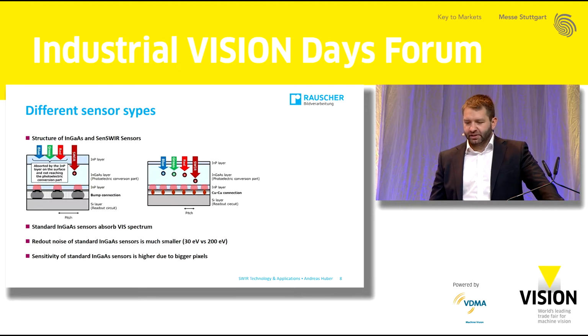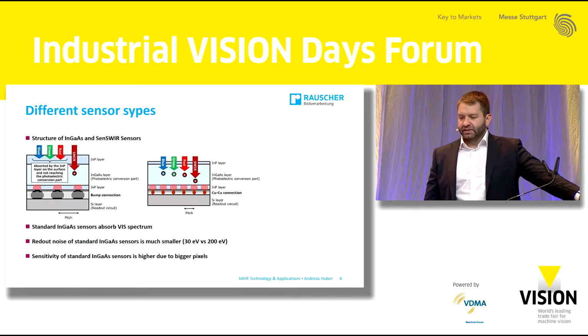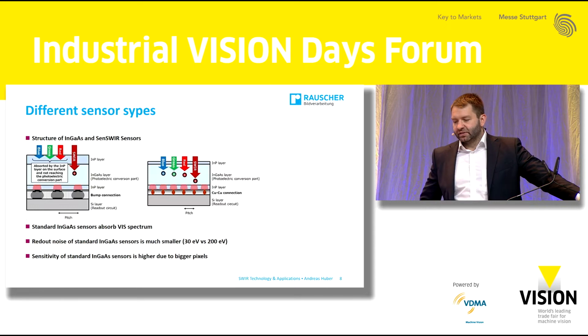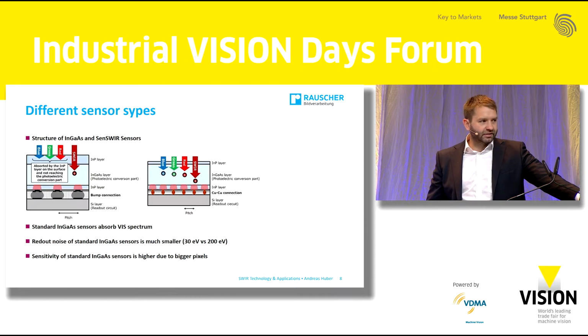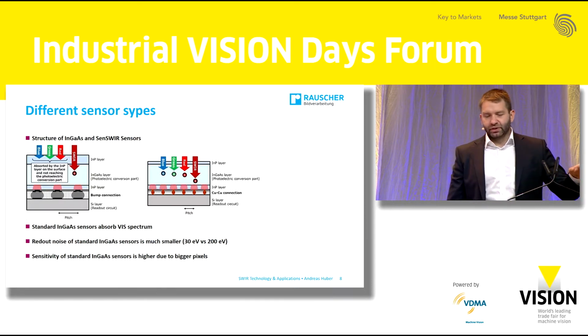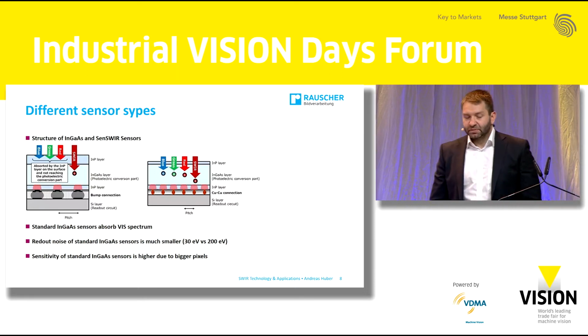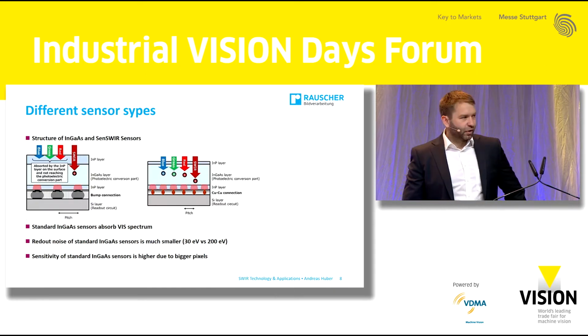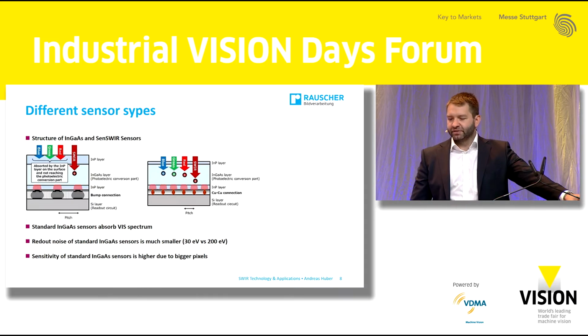Then here we can see the structure of an InGaAs and SWIR sensor. On the right side, the indium phosphide layer is much smaller, so the red, green and blue light can pass the surface, and then you get a sensitivity in this wavelength. With the typical InGaAs sensors, the indium phosphide layer is much bigger, and because of that the red, green and blue light is filtered out. Sometimes it's an advantage, sometimes it's a disadvantage, but we have both sensors in our portfolio, so we always have the perfect solution for your application.